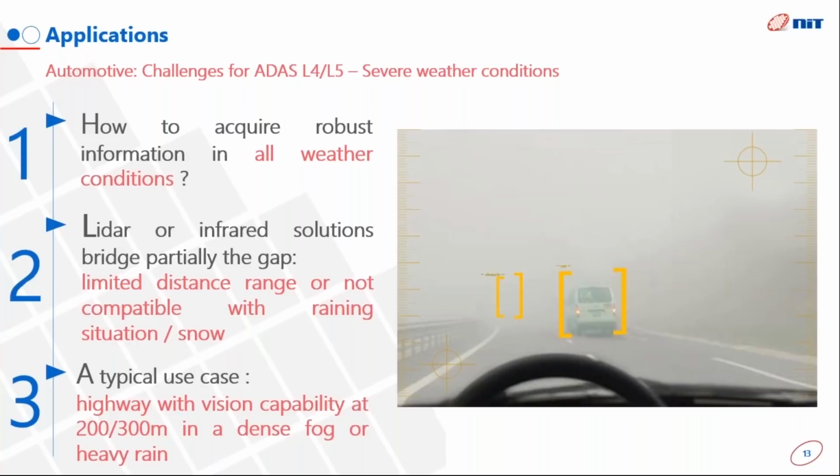So first, let's take a look at the automotive and autonomous vehicles. As I mentioned before, we are talking about level 4 or level 5, meaning that the car is able to drive in all weather conditions and all road conditions without any help from the driver. So here the challenge is how to acquire robust information in all weather conditions without any help from the driver.